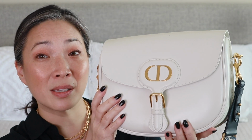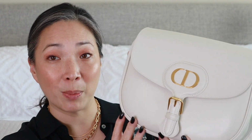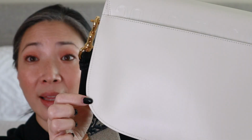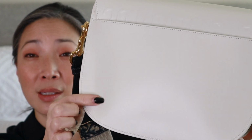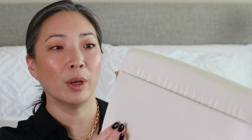But this one is a little bit stiffer, so I really don't like shoving things in here. I don't want this form to become warped in any way, even though it's fairly stiff and this is calfskin, which is very sturdy. I just don't want to ruin the shape of this bag because it's so beautiful. And this leather can become crinkled. I don't know if you guys can see that, but I think I just grabbed this bag like this once, out of the back of my car, and I crinkled it right there. So it is a little bit on the more fragile side, at least for me.